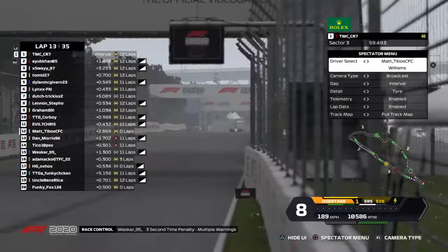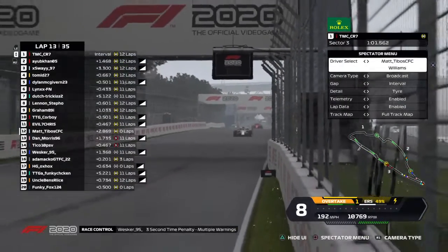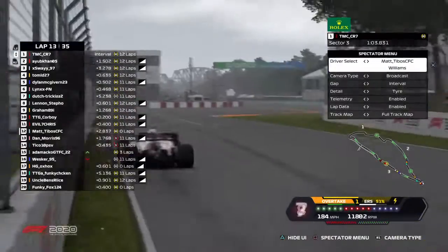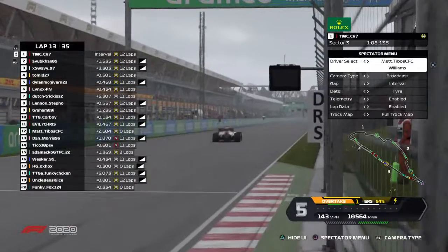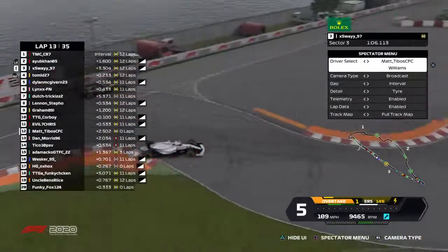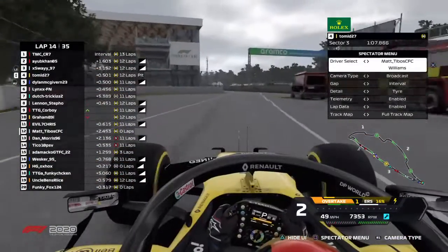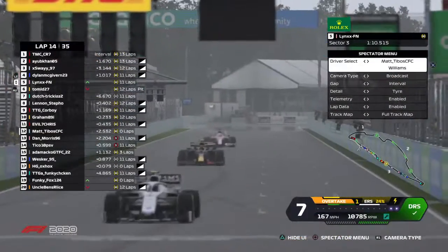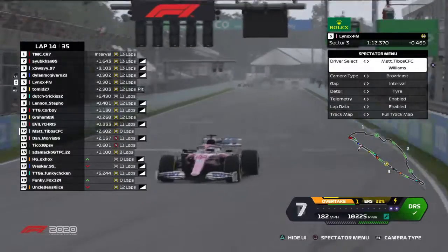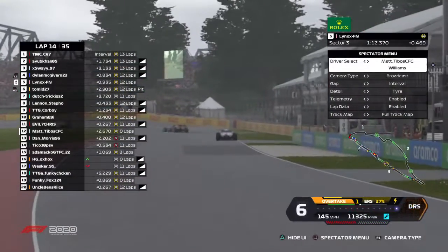Wesker with a penalty then for multiple warnings. CR7 is your race leader and currently has no penalties to his name. Adamako has just dispossessed Wesker of P15. CR7 going around again, as is Abe Khan. As is Sway, into the pits comes Tom DeValdo. We are at lap 14. We have 61 seconds penalty. There's a lot of penalties racked up already.